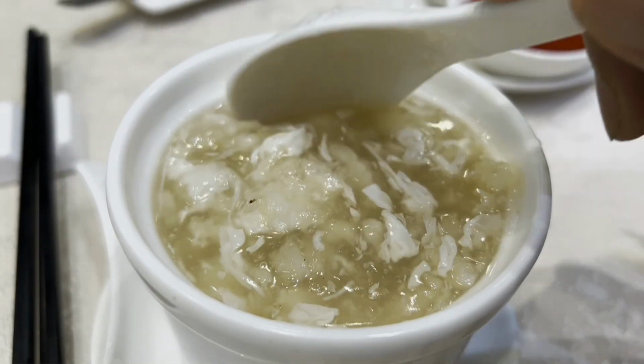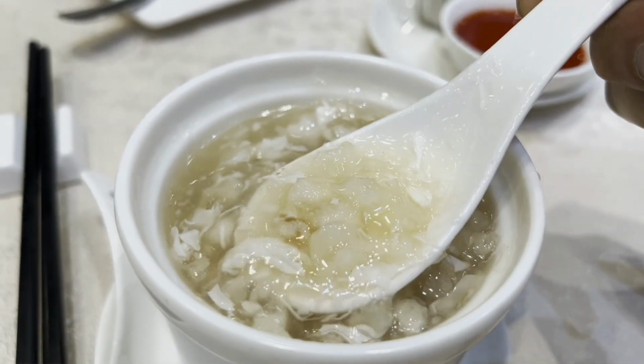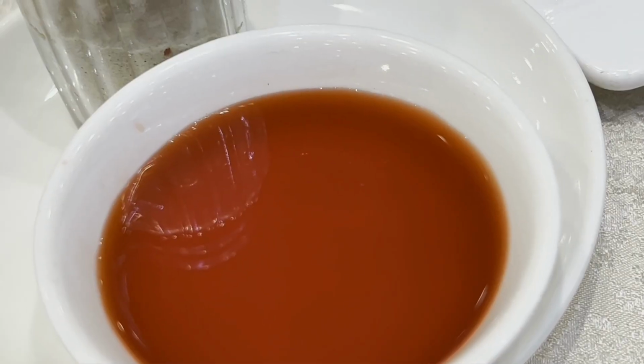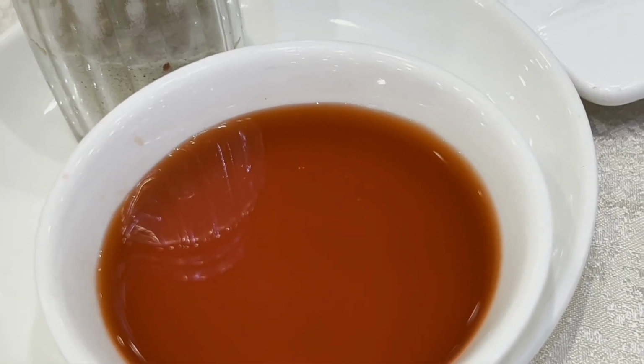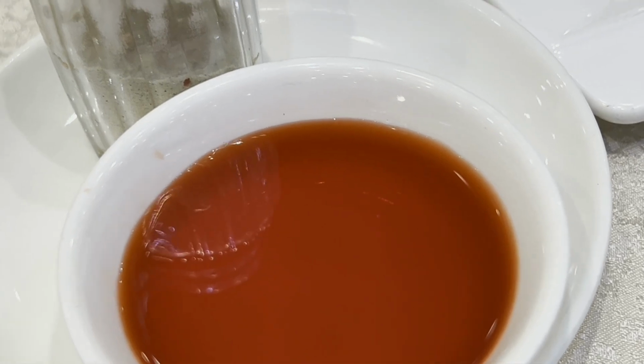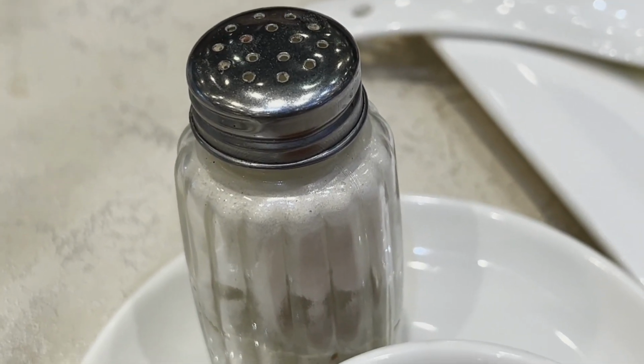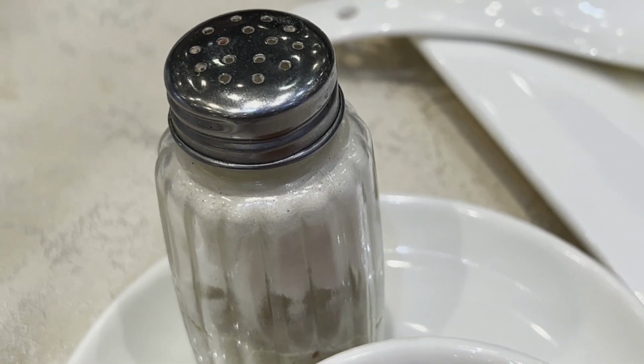This is a real high-end soup. It's got the crab with the fish maw. Fish maw is the belly of a fish. Generally, I don't put red vinegar in my soup, but it's there if you want it. And also there's white pepper. Some people put white pepper in the soup.